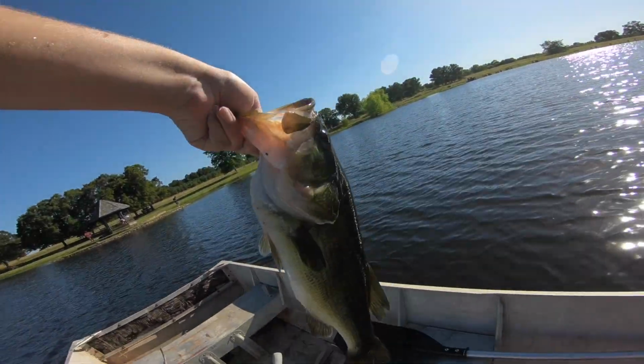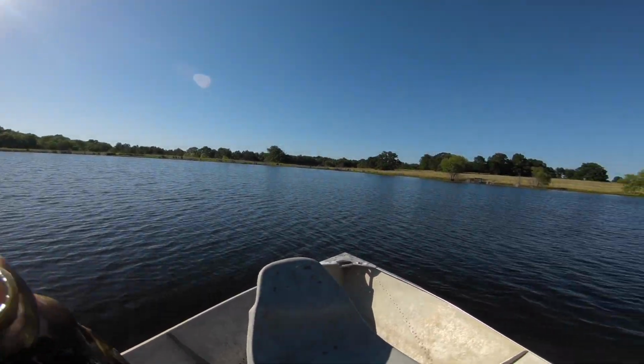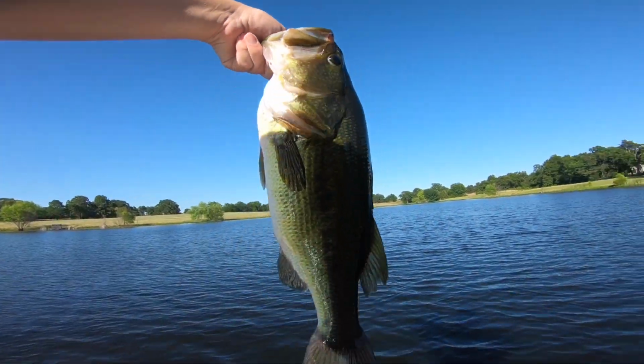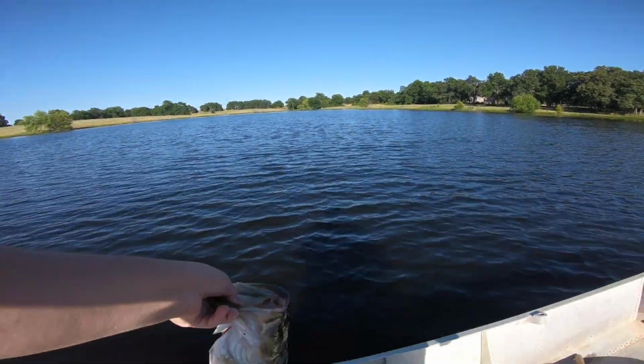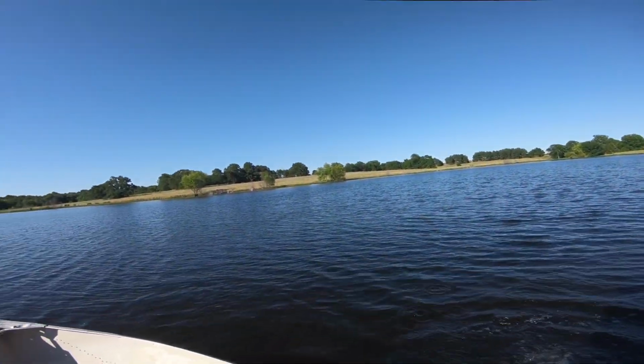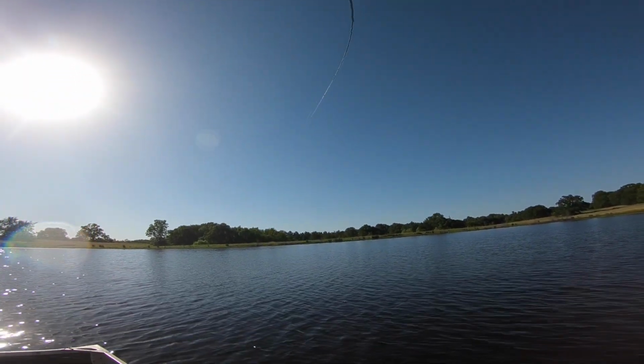I'm not gonna get a weight on it because it isn't too crazy big. We'll get a picture of him though. Solid 3.5, 4. Okay. Back in the water. It's a better fish.